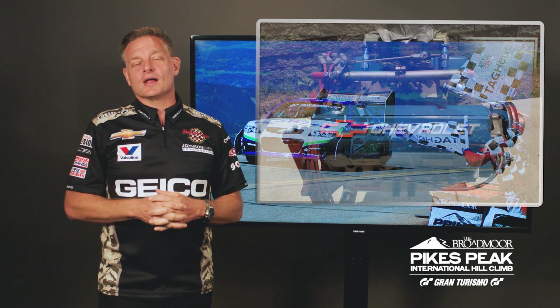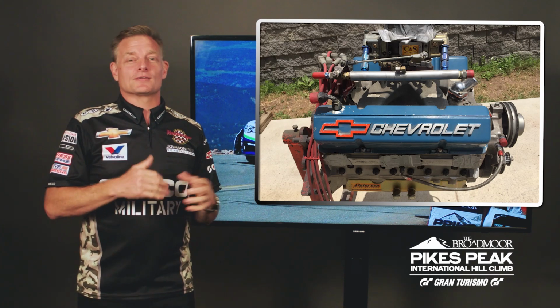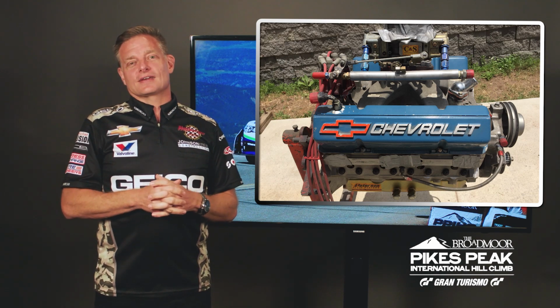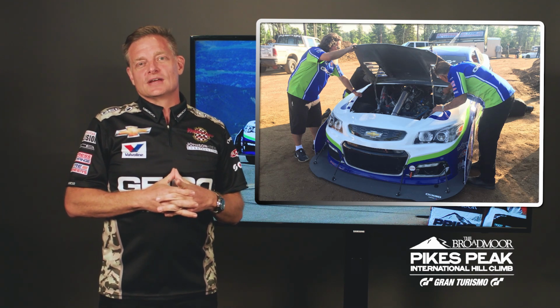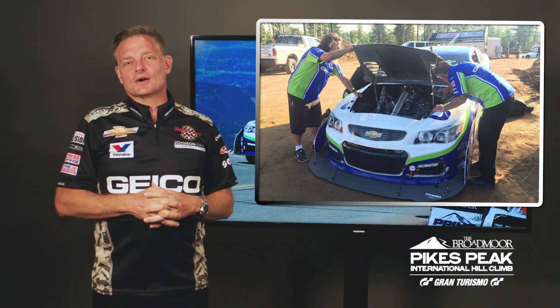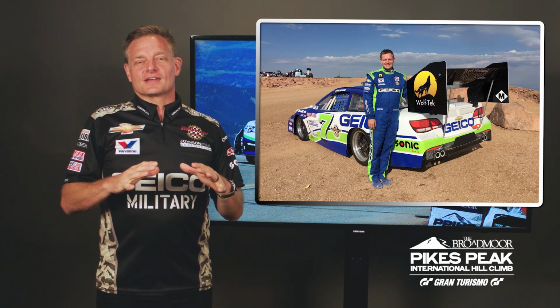Our car has a small block aluminum Chevrolet V8, about 410 cubic inches. This particular year, it was naturally aspirated, runs on methanol, has a 6-speed sequential transmission and independent rear suspension, and is a really, really fast car. Runs right around 2,800 pounds is how much it weighs with me sitting in the car. So a lot of aero with the splitter on the front and the rear wing to help with downforce in the high-speed corners. And so we're going to take a look at this run.